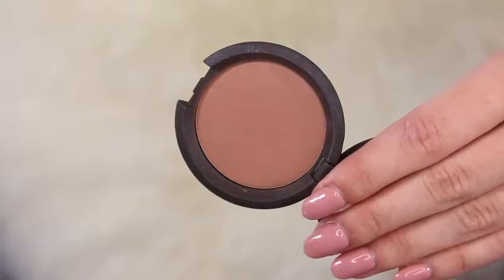Now it's time for blush. I'm taking this one from Becca. This is a beautiful, really deep berry tone, and I wanted something really neutral since we do have quite a lot going on, but of course I want that pop of color on the cheek, so I just put a little bit on the apples and then blended it back.